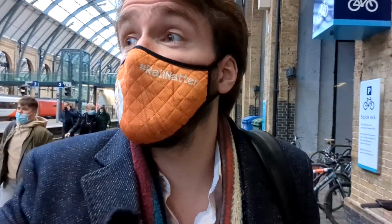So here I am at lovely, glorious King's Cross Station. It's one of my favourite arrivals. In fact, it's possibly my favourite arrival into the city because it's just these barrel vaults. The train sheds are just fantastic. I think the trouble with St Pancras is it's so big you don't quite get that vaulted feel, whereas King's Cross is just marvellous. Anyway, I digress.